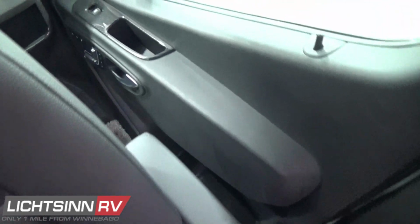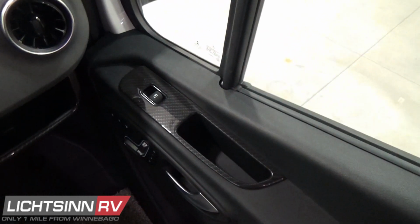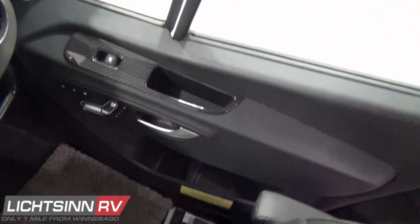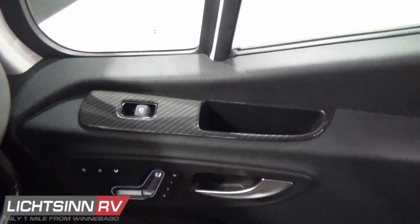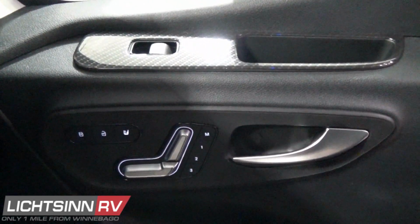Adjustable armrests are included. Then you can see we continue with the instrumentation panel applique package, the memory seating, the heat inside the seats that is included for the passenger. And then great door pocket storage off to the right.